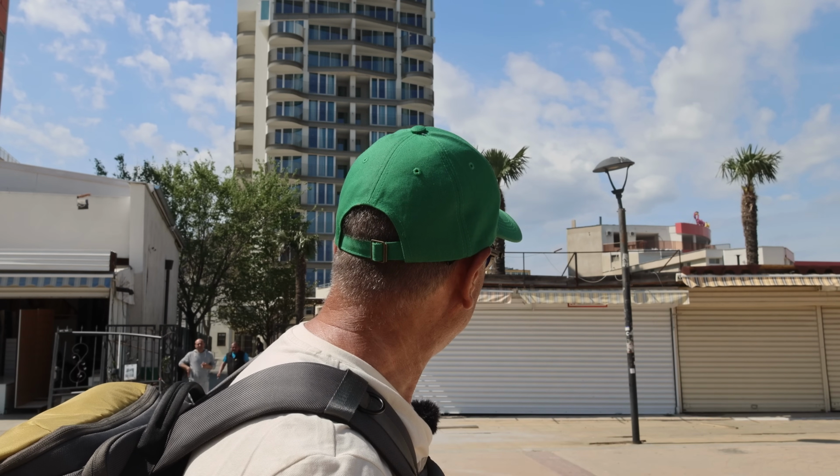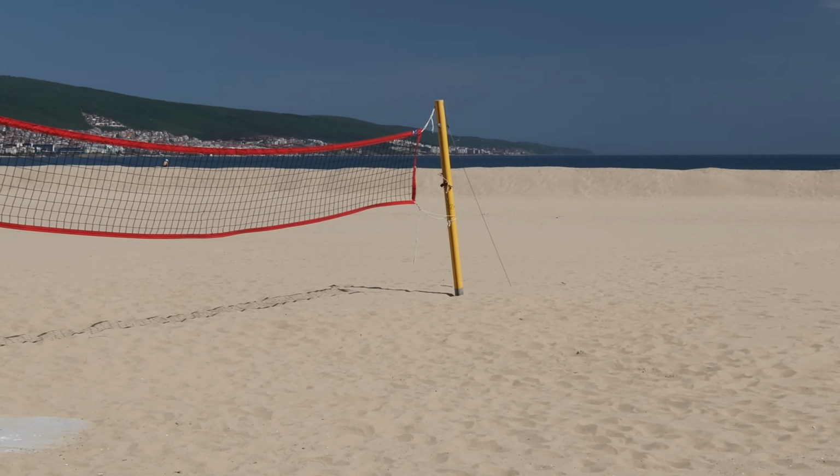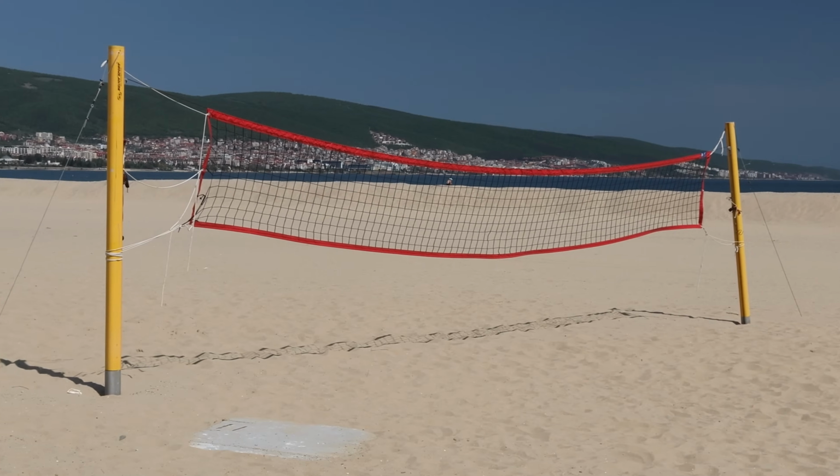Wow, that really looks fantastic today. The first beach furniture's in. You can actually play volleyball if you're feeling athletic. Wow!